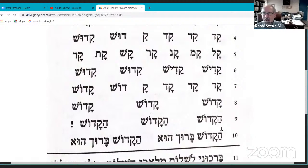Line 9. Ha kadosh. Ha in Hebrew as a prefix means the. Ha kadosh, the holy. Ha kadosh.